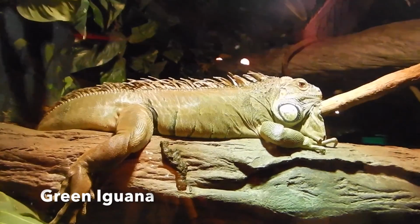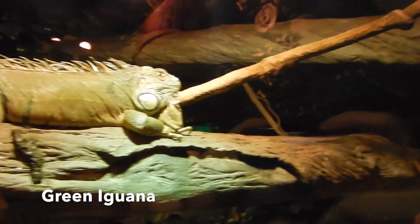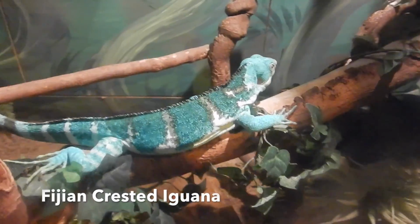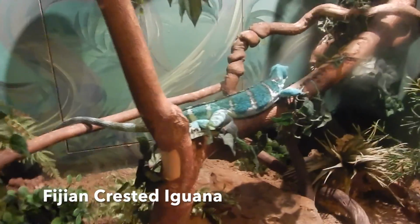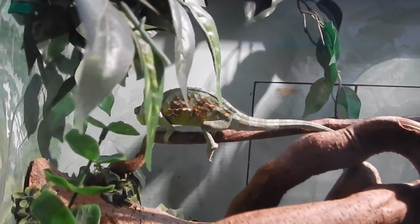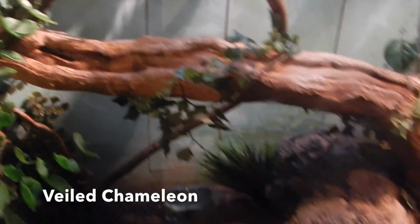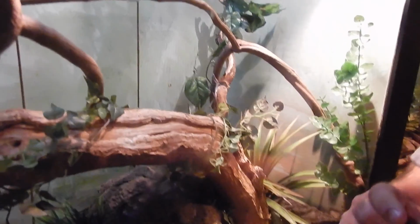So here we are again, back in the lost world of the reptiles. Here we have the green iguana, and it's a nice setup. There's actually 2 in here. The other one was just in a darker spot to film, but that is the green iguana. Here's a little Fijian crested iguana. I remember actually playing with these in Fiji a long time ago. Awesome lizard. Here we have a little veiled chameleon. Awesome little chameleons. Wish we could own these in Australia. Unfortunately not, but awesome little lizards.